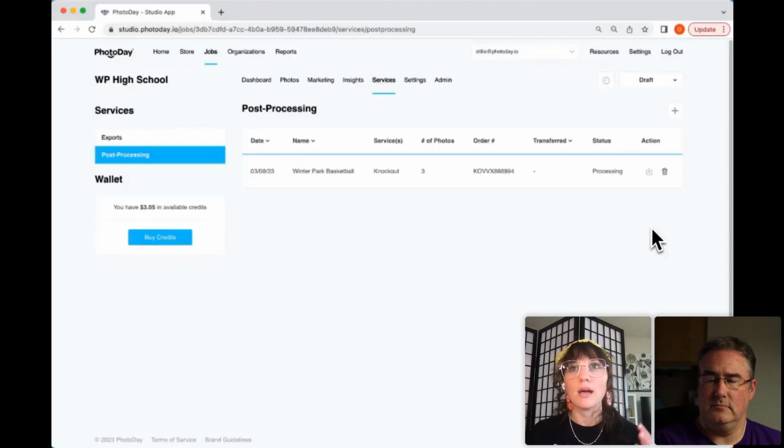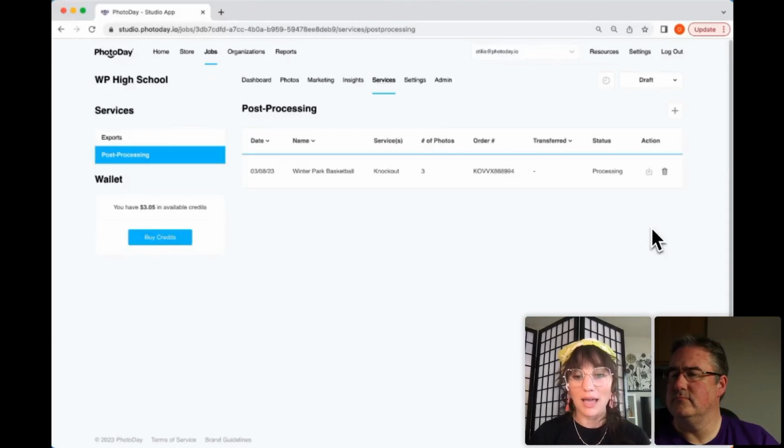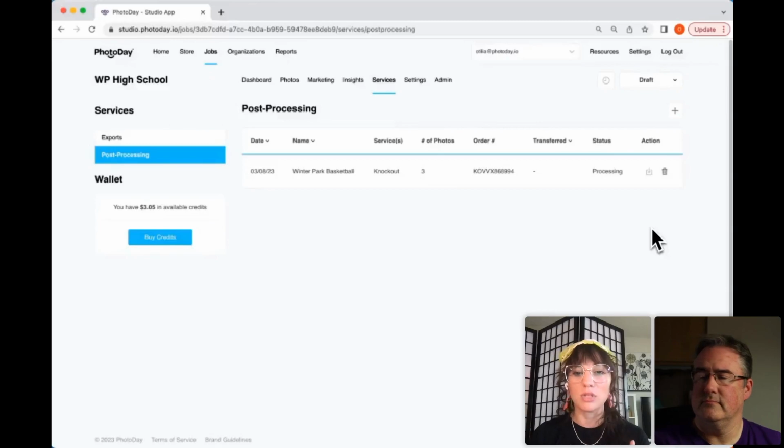It's also 27 million pixels total in the resolution. So even if it's below 6,400, it may still be above the 27 million. That's multiplying the pixel width times the pixel height. So if you're getting an error there, double check that.